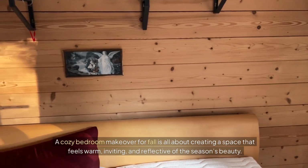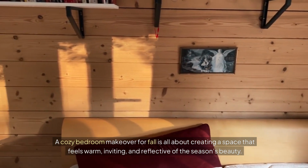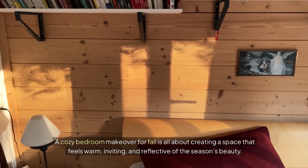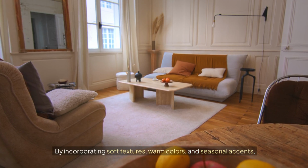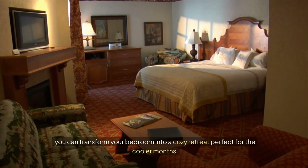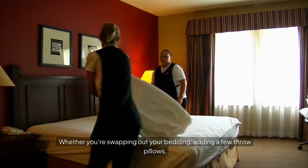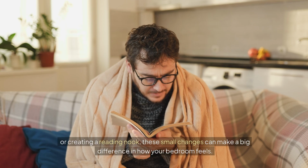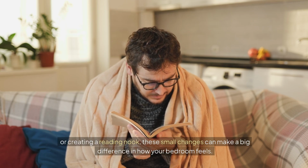Conclusion: a cozy bedroom makeover for fall is all about creating a space that feels warm, inviting, and reflective of the season's beauty. By incorporating soft textures, warm colors, and seasonal accents, you can transform your bedroom into a cozy retreat perfect for the cooler months. Whether you're swapping out your bedding, adding a few throw pillows, or creating a reading nook, these small changes can make a big difference in how your bedroom feels.